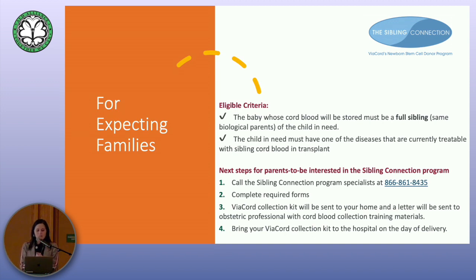The baby whose cord is being stored has to be a full sibling, so having the same biologic parents of the child who is in need. And they must have one of the diseases that is currently treatable with cord blood in transplant. ALD is on there. The list is exhaustive. So if you have family friends who have other diseases that might be transplantable, it would apply to them as well. I think it's like a 4-page list of diseases, and they're always looking for more. If you're interested, there's a phone number that's listed here. You can also find it online. It's very easy. You can talk to any one of us, and we can help point you in that direction.